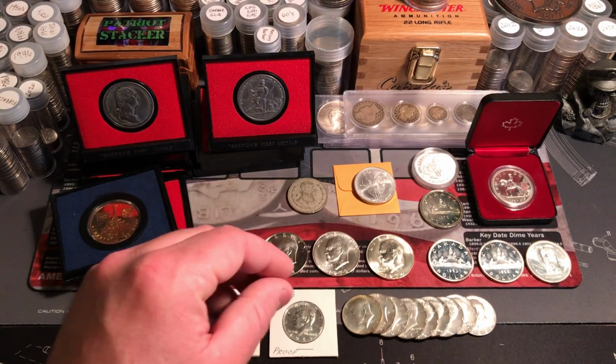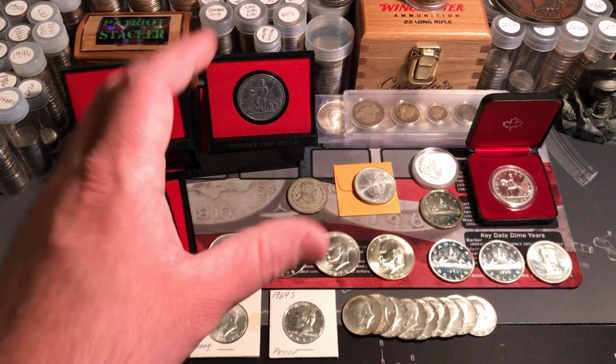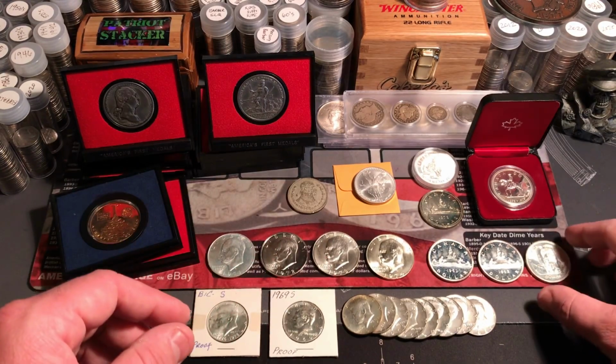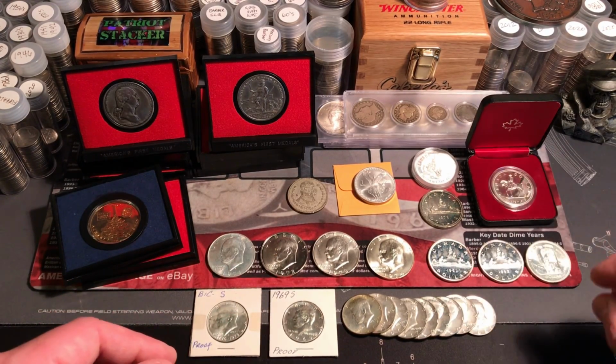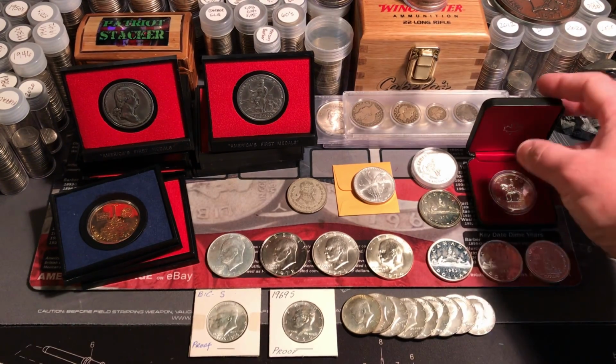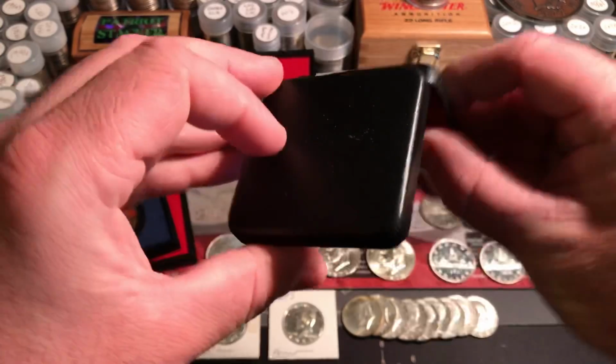And I also got some Canadian dollars. I'm also working on a tube of Canadian dollars. So I got 3 50% dollars and I got 3 of the 80%. This one is pretty cool. It came in this clamshell case. Really nice.